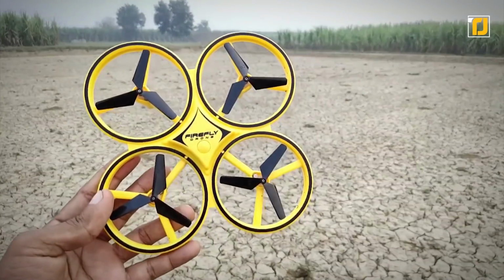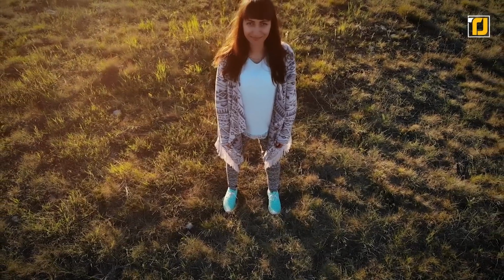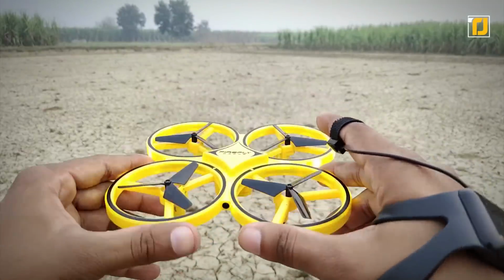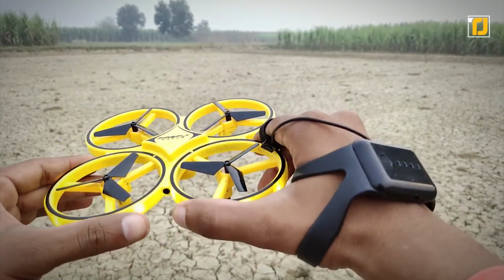The gesture control drone makes for a fantastic gift for your children on Christmas or their birthdays. In fact, all your friends would be pretty impressed with this gadget too. Get one today and enjoy a 90-day free money-back guarantee. Although we're sure you wouldn't want to return it.